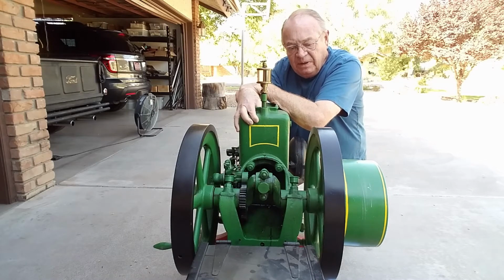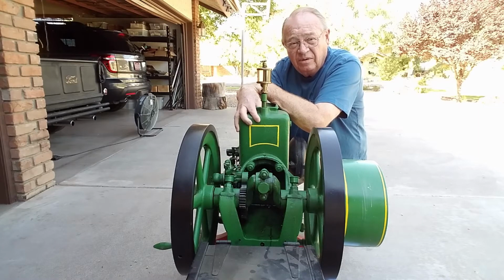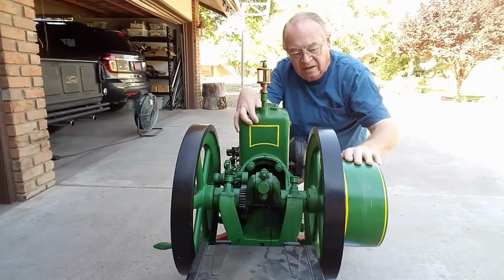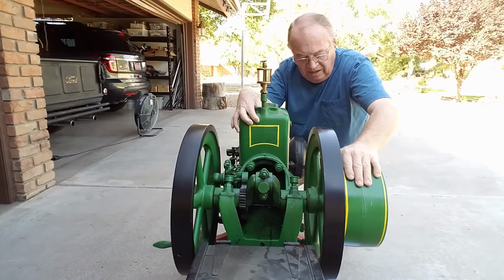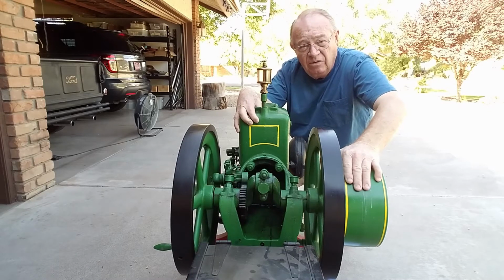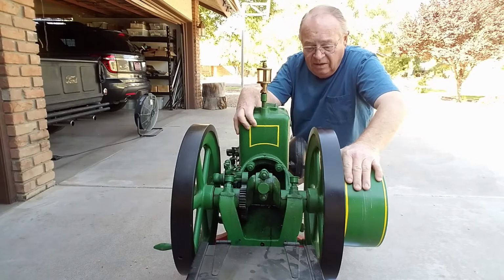Oftentimes, when people speak of hit and miss engines, they're described as: the engine hits, the flywheels get going too fast, and the engine then coasts until the flywheels slow down enough that it needs another hit. I think there's a more interesting way to look at how these engines operate. This one happens to be a 2 horsepower, and I'm going to say that it's rated at 600 RPM.